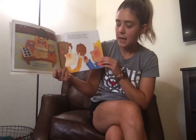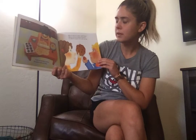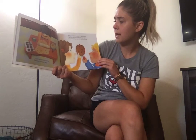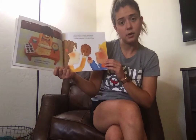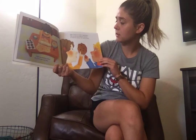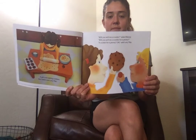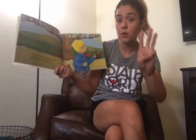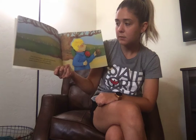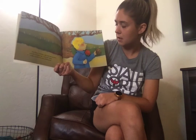A girl was baking cookies. Her name was Lucy May. "Will you sell me a cookie?" asked Benny. "Will you sell me a cookie for a penny?" "A cookie for a penny?" said Lucy May. "Okay." Then Benny McBride, with 3 new pennies, a sweet-smelling rose, and a soft, warm cookie, strolled on in the morning sun.